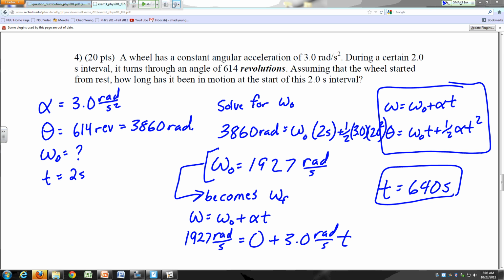How do y'all feel about these kinematics problems? Not great, but okay maybe?